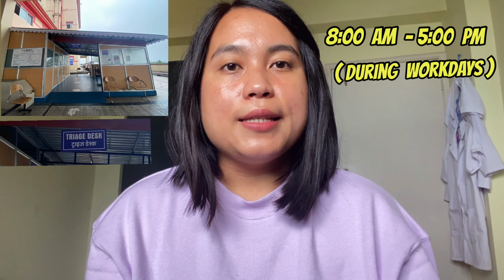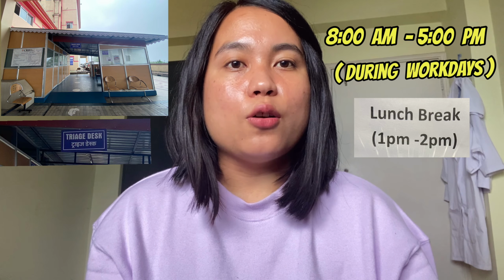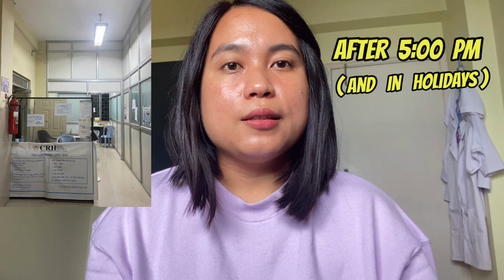If you have visited the triage desk between 8 a.m. to 5 p.m., the triage desk will be outside the main hospital gate. But if you are visiting the hospital after 5 p.m., the triage desk will be outside the emergency. Okay, just in case you have visited the hospital after 8 a.m., the next step you need to do is go to the patient screening desk.